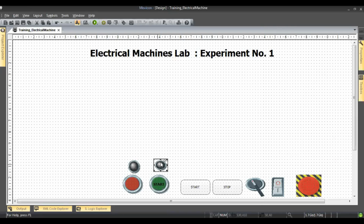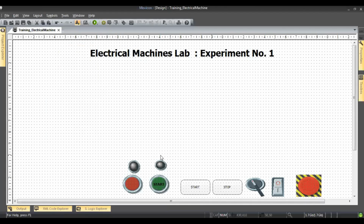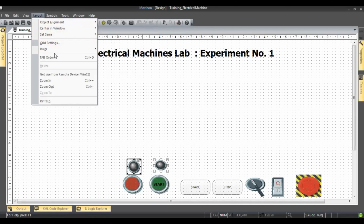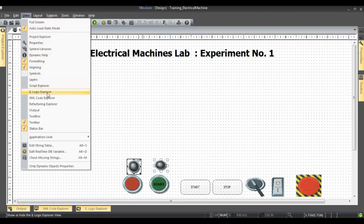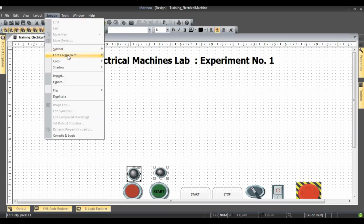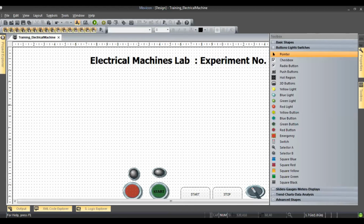Okay, so for alignment, size, and all, you can use this tool. Different tools are there. Suppose the symbols should be the same in size. You can just click it and use these tools. Like this there are different symbols, alignments. You can rotate the screens and symbols, and you can arrange them in equal formats also. So there are plenty of tools and symbols like that.